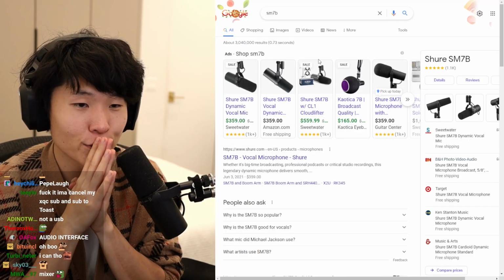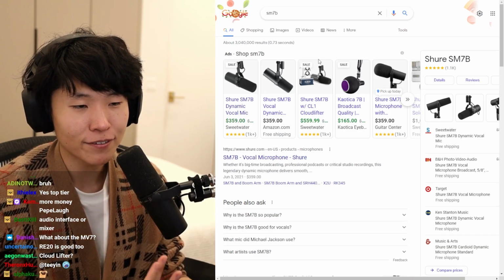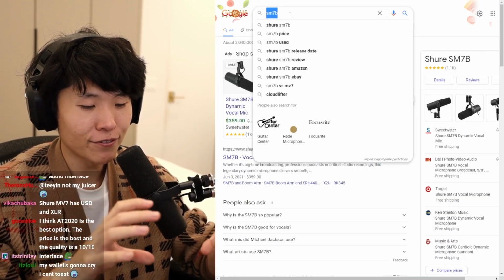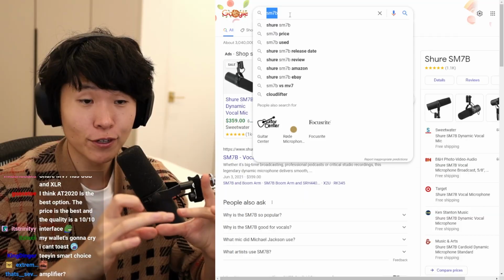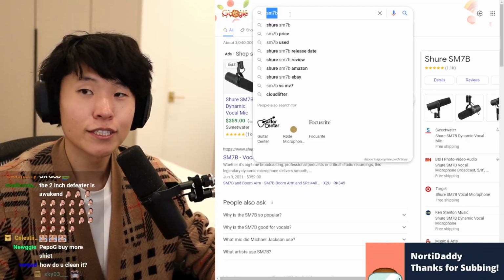Now we move on to audio interfaces. How do you use an XLR cable microphone? Well, you buy more stuff. You need an audio interface, a device that takes an XLR microphone and turns it into a USB cable so you can plug it into your PC.